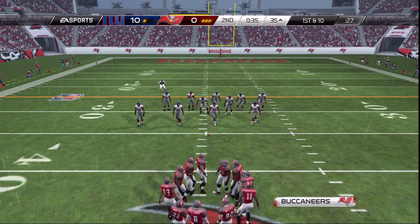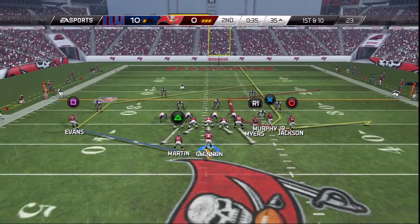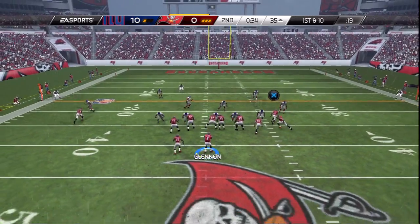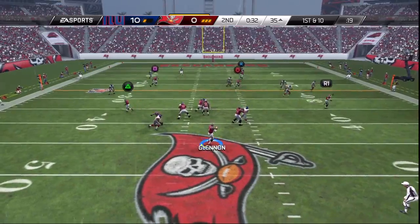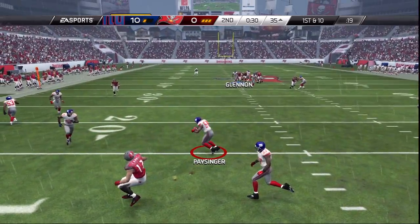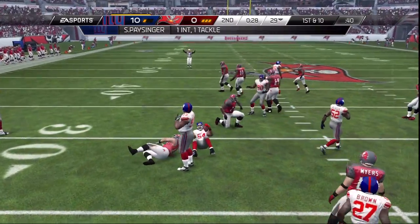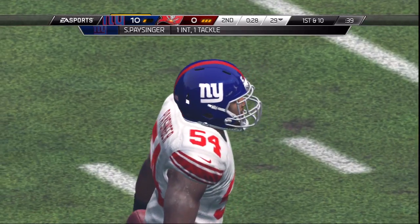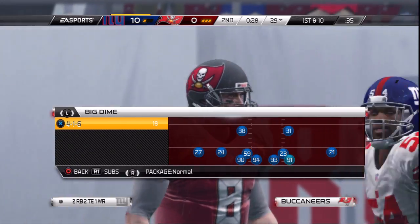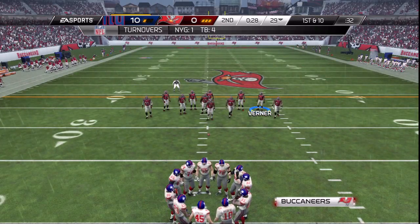Really good field position here to start this drive. Wide receivers are bunched up. First down at the 35. Interception. He's brought to a halt. Isn't it awesome on the defensive side where you have linebackers who can make plays like that? Getting that interception, it's not always defensive backs that get to make those plays. Linebackers can do it too.